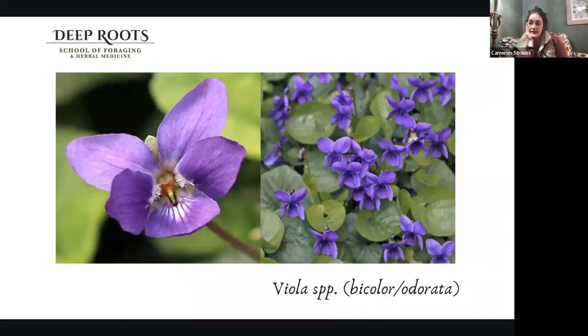Violet, who loves violet? It's so great. Violets are out right now. It's pretty ubiquitous. They're found everywhere. They're a common yard weed. They like it to be a little bit moist and cool, and they like to be in little dips. They also like to be butted up against things quite often. You'll find them with companion plants of chickweed. They really like to be with chickweed. They will bloom twice a year, which is super handy.